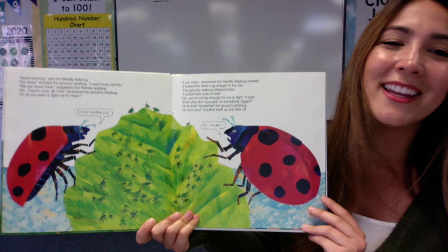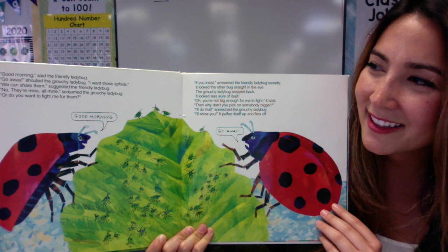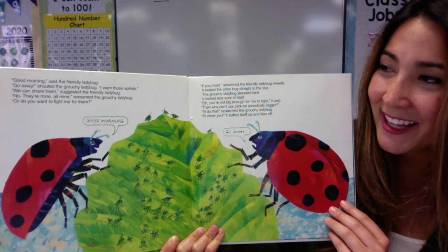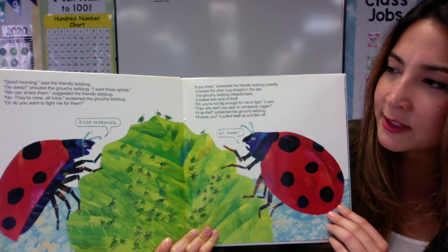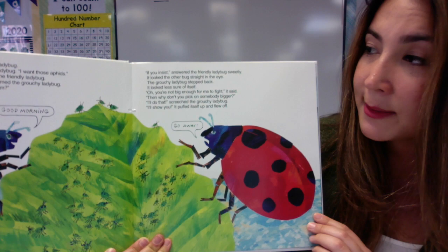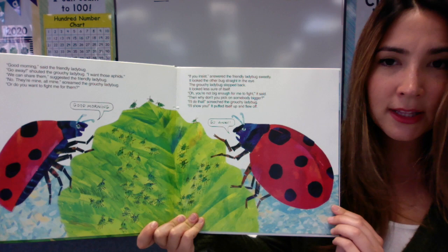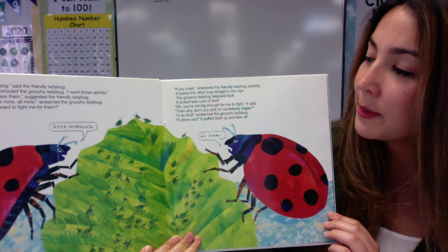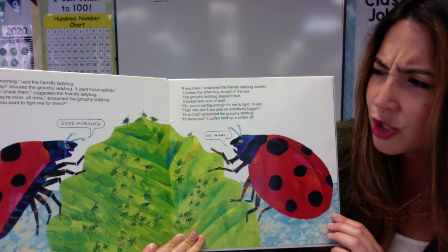Good morning, said the friendly ladybug. Go away, shouted the grouchy ladybug. I want those aphids. Well, we can share them, suggested the friendly ladybug. No, they are mine. All mine, screamed the grouchy ladybug. Or do you want to fight me for them? Well, if you insist, answered the friendly ladybug sweetly. It looked the other bug straight in the eye, and the grouchy ladybug stepped back. It looked less sure of itself. Oh, well, you're not big enough for me to fight, it said. Well, then why don't you pick on somebody bigger? I'll do that, screeched the grouchy ladybug, and I'll show you. Puffed itself up and flew away.